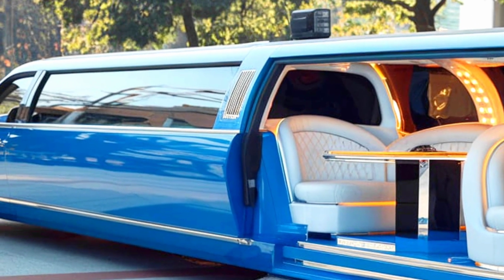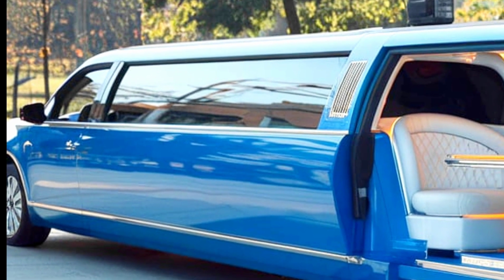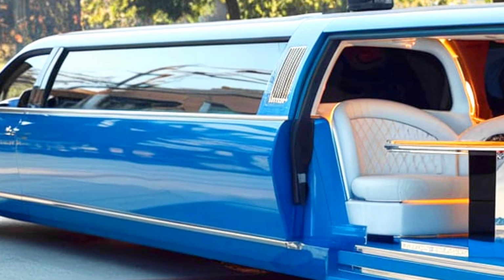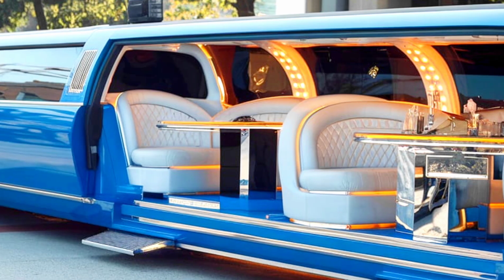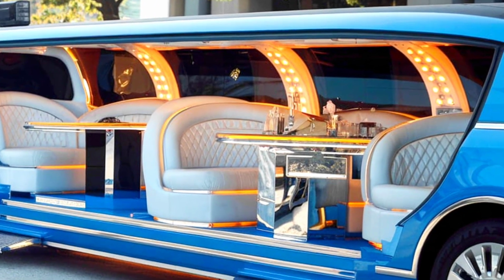The restoration process was a monumental task, taking years to complete and costing a small fortune. Everything from the engines to the unique interior features had to be rebuilt or replaced. Today, the car stands as a testament to creativity and engineering prowess, drawing crowds from all over the world who want to witness its extraordinary scale and design.